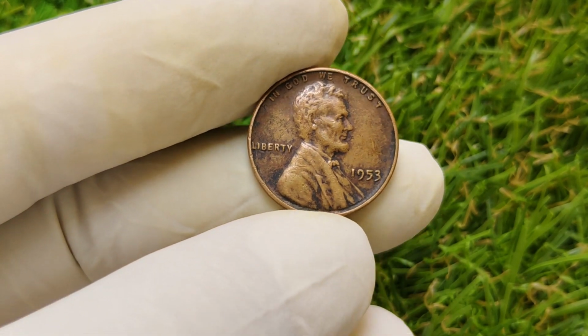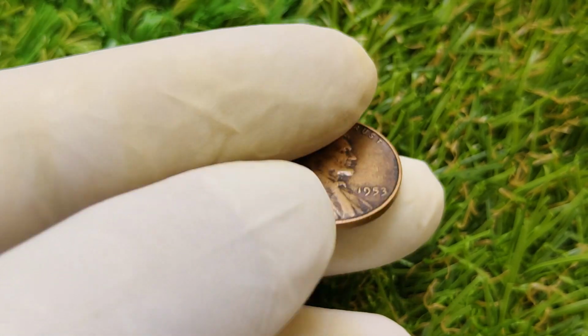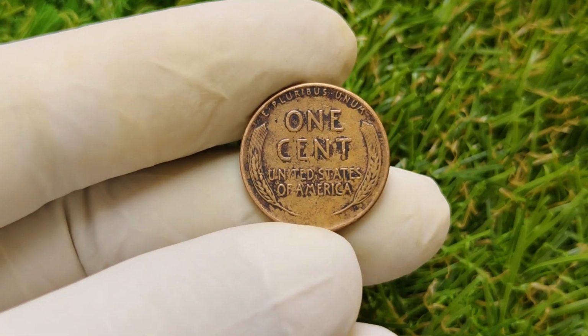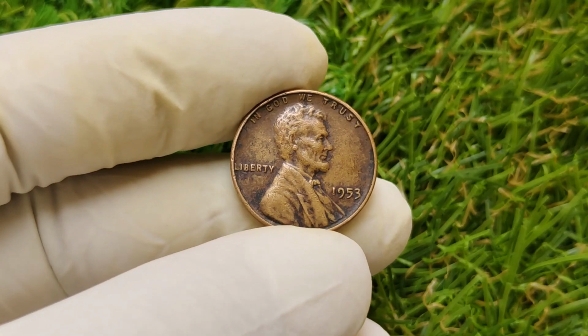We're talking about post-World War II America, a nation rebounding, economically growing rapidly, and shifting into a new era of prosperity. Yet coins like this one from 1953 still carry the echoes of earlier decades, especially the Great Depression and the wartime metal shortages that affected how our coins were made. So let's go back to the beginning.